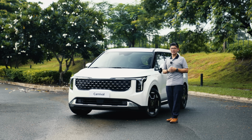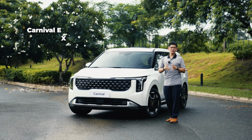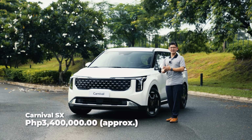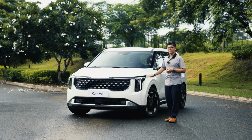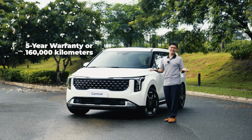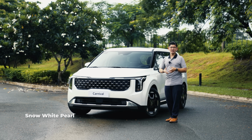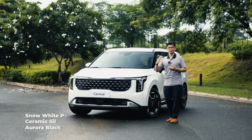Now, for our market, it's available in 2 variants, the EX and the SX. Pricing would start at around 2.9 million and would top out at around 3.4 million. It puts it about in the same category as other luxury MPVs out there, but this one does come with the class-leading warranty of 5 years or 160,000 kilometers. Now, in terms of colors, it comes in 3. This one's a snow white pearl. If you don't like it, it also comes in a shade of ceramic silver and also black.